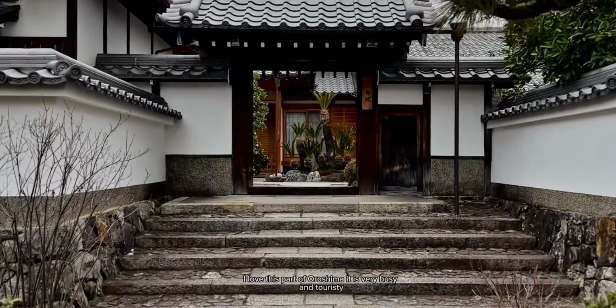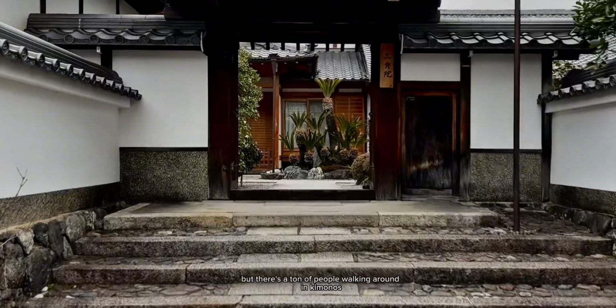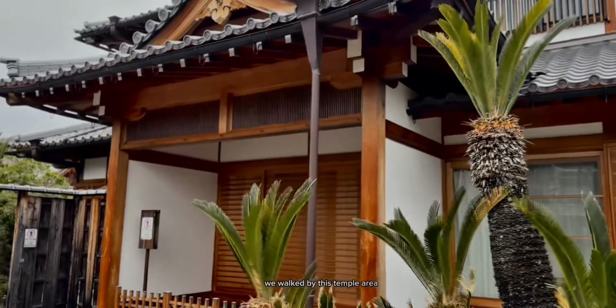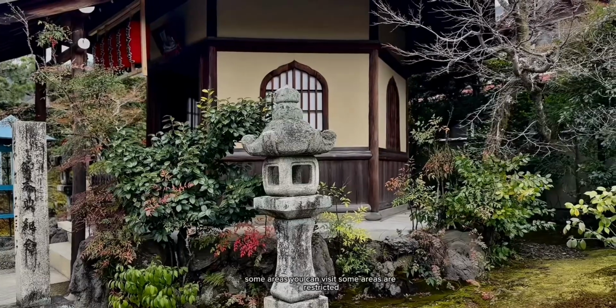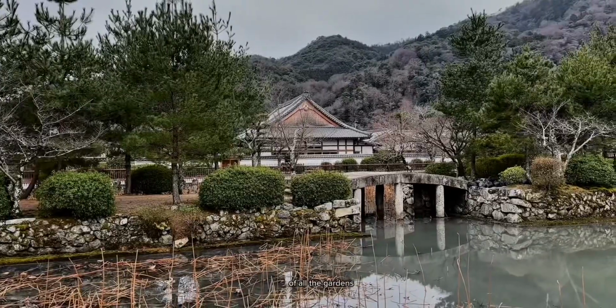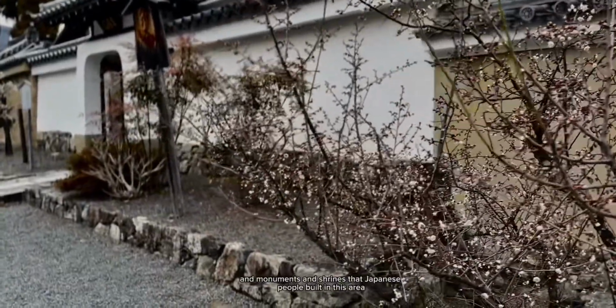I love this part of Arashiyama. It is very busy and touristy, but there's a ton of people walking around in kimonos and a ton of shops and ice cream. We walked by this temple area with a massive garden and houses occupied by residents. Some areas you can visit, some areas are restricted. But boy, this was such a great scenic experience of all the gardens and monuments and shrines that Japanese people built in this area.